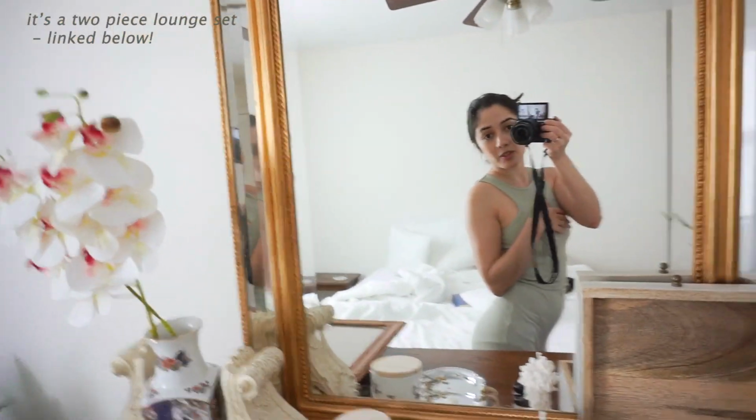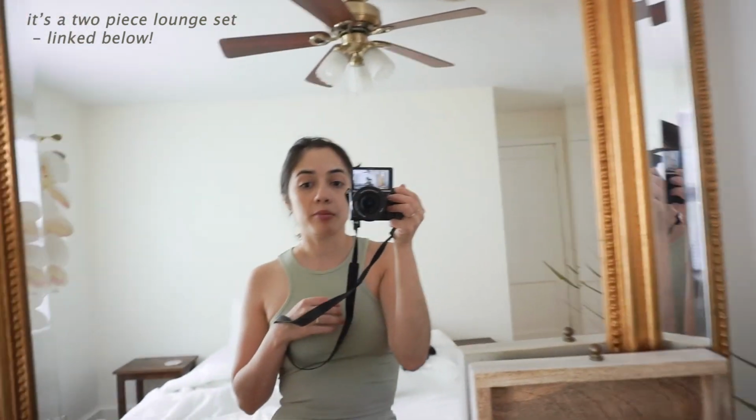Okay, so typically I wear a little outfit from Princess Polly for work. That's what I'm wearing today. But I also have a turtleneck for when I have meetings that I have to actually wear something professional for. So that's the outfit for today.